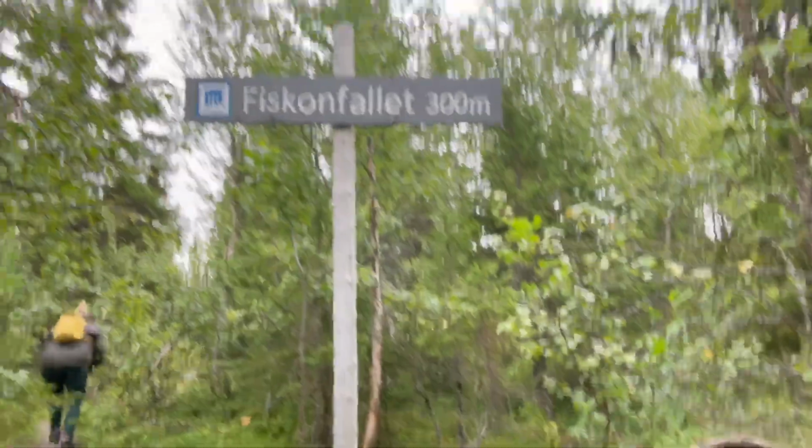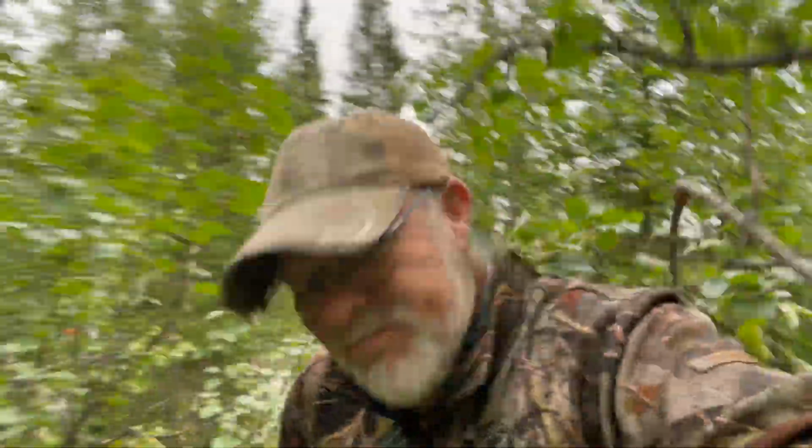Right, well, we've stopped at a waterfall. A little bit of a walk, only 300 metres, but that's what it's called, Fiskenfallet. So we are heading for the Plateau, but there's always a few things to see along the way.